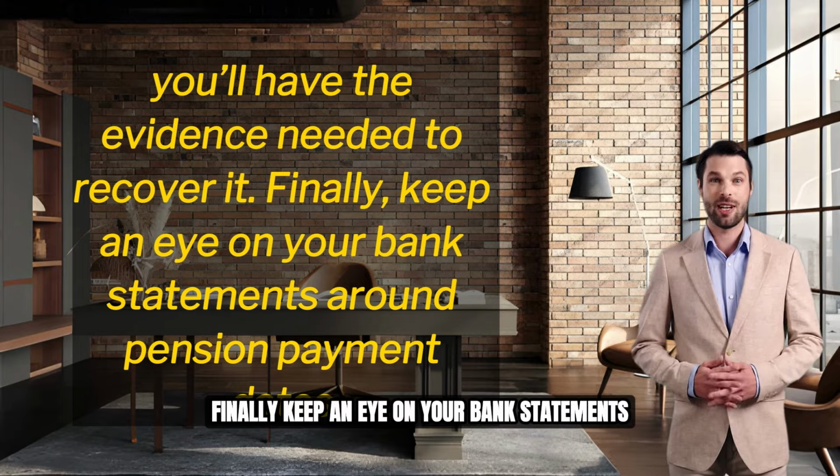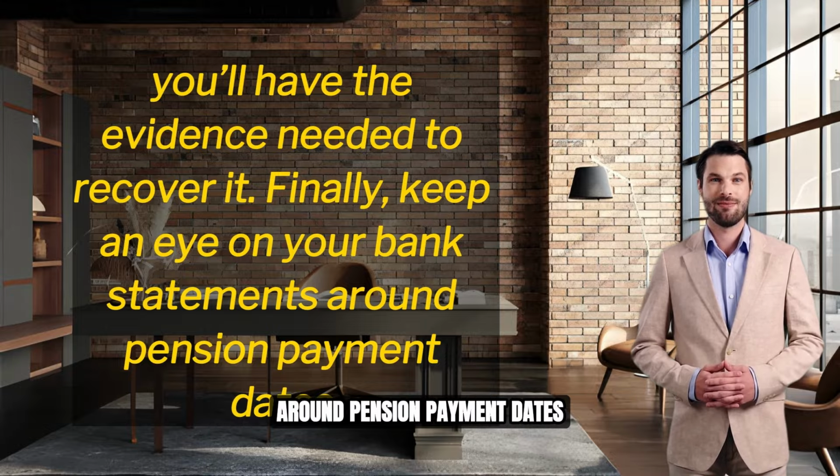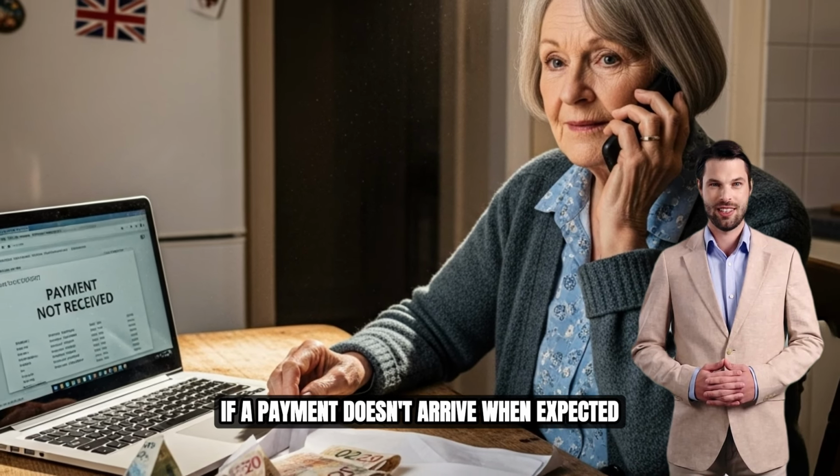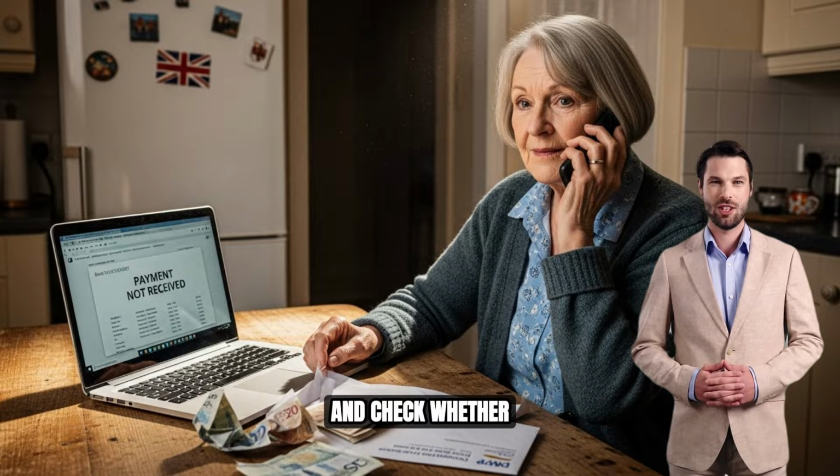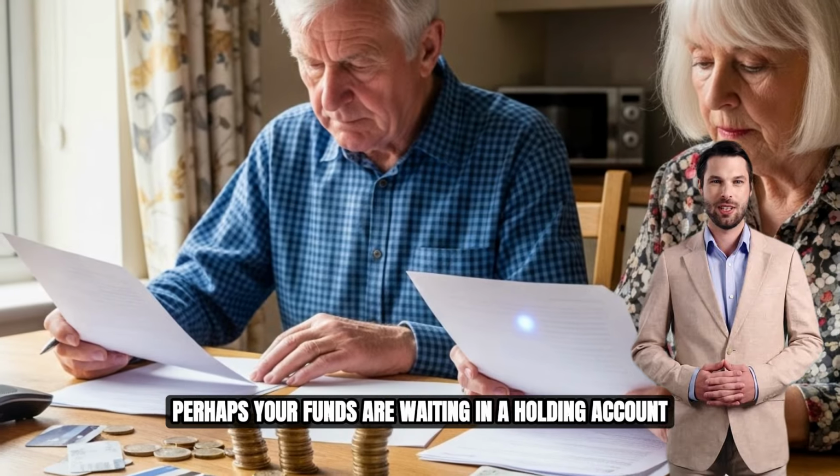Finally, keep an eye on your bank statements around pension payment dates. If a payment doesn't arrive when expected, act fast. Contact DWP and your bank together and check whether perhaps your funds are waiting in a holding account.